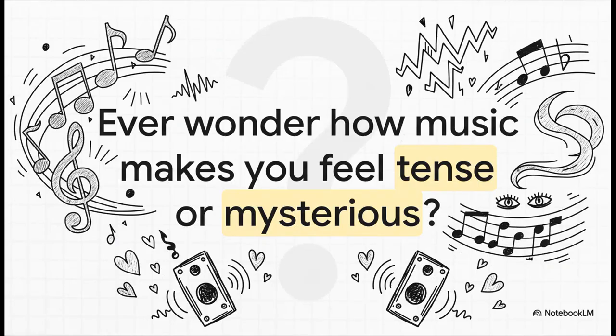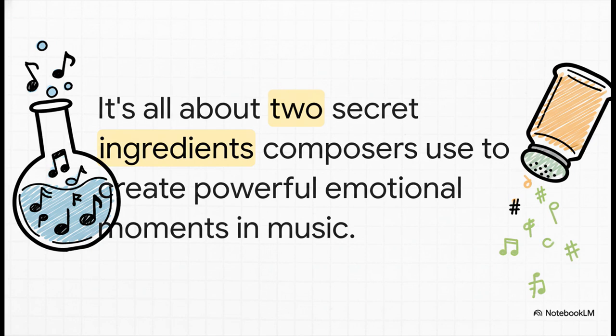Have you ever been listening to a song and suddenly gotten a shiver down your spine? That feeling of tension, or maybe just pure wonder? Well, it's not magic, it's actually music theory. And trust me, it's way cooler than it sounds. You see, composers and songwriters have a couple of secret ingredients they use to create these powerful moments. They're two specific types of chords that are literally designed to grab your attention and make you feel something specific. And today, we're going to learn exactly what they are and how they work.